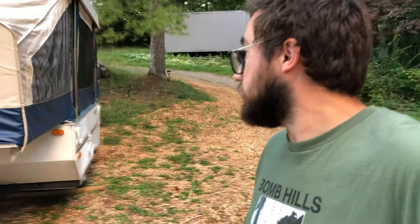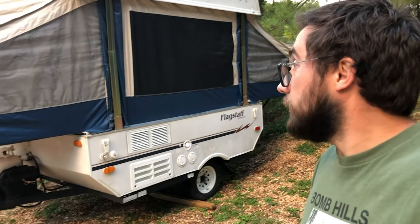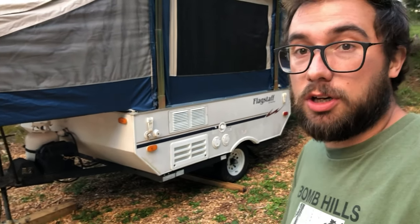He took a look at it for me. He was like, yeah, it's good. There's a little bit of water damage in one section, but you know, nothing you can't fix. All right, cool. No problem. So it's a 2008 Flagstaff pop-up trailer. Pretty good. The canvas is all in really good shape.